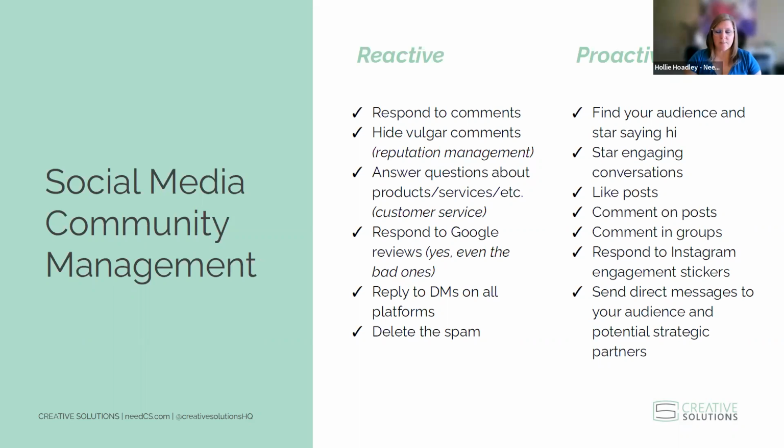You reply to your direct messages on all platforms and you delete the spam. So that's just reactive. That's just cleaning up at that point. And you want to really make sure that the people that are taking the time to respond to you or ask questions, that you've heard them and that you've answered them.